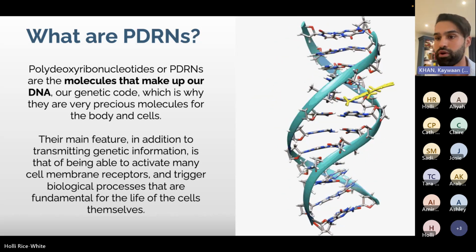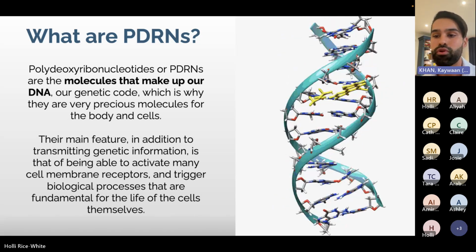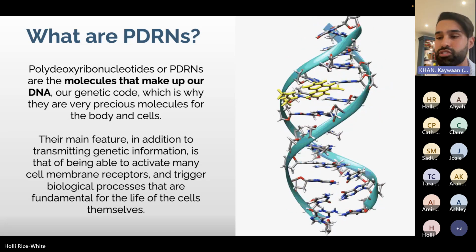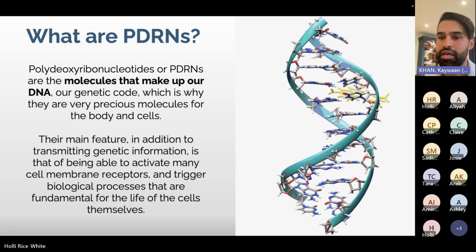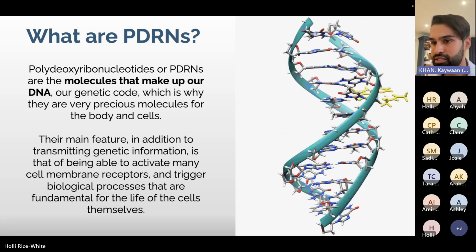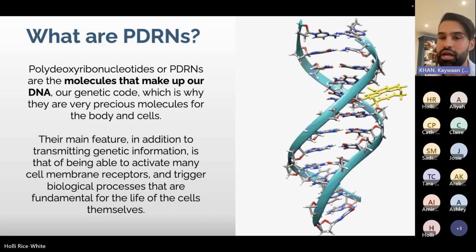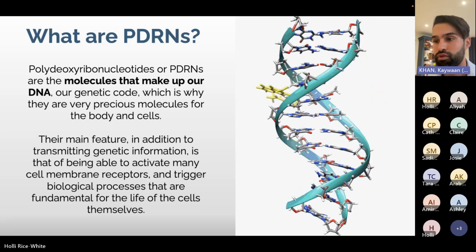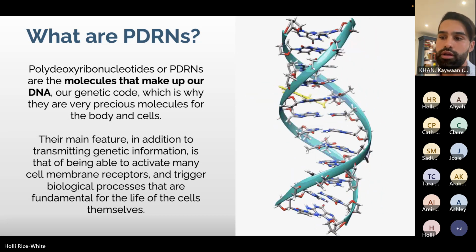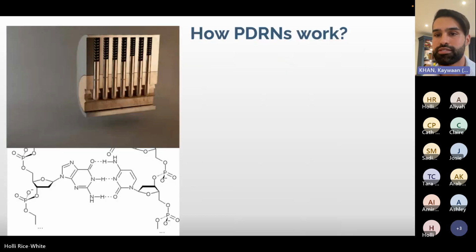There are a few different pathways, but this is where PDRN comes into, or polynucleotides. Being able to replace those nucleic acids, they can act not only as signaling molecules, but it can also replenish the skin. So PDRN is essentially nucleic acids. They're already present within our body and all living organisms, and we're basically harnessing the power of those in reversing the aging process, or healing and wound healing. To the next.